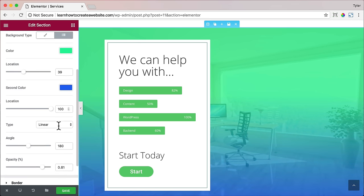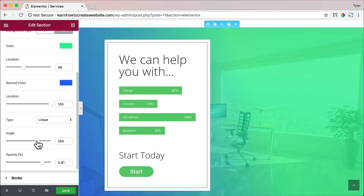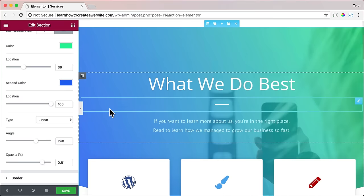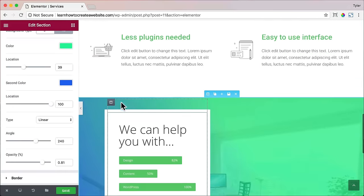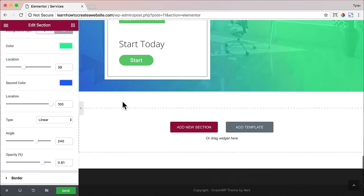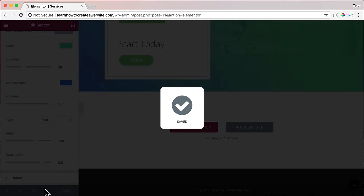And here is the angle. So now we can rotate the angle. And let's do 240. So it starts at blue at the bottom left corner and ends at green at the top right corner. All right, so it matches this up here, where it starts at blue at the bottom, green at the top, and it's the same on the bottom right here. And that looks pretty cool. It matches pretty great.